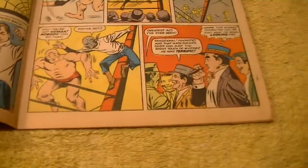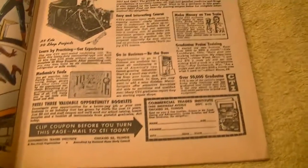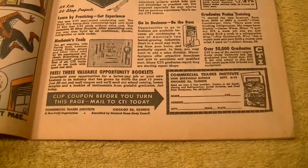There he is wrestling in the movie. That's when Uncle Ben got shot. Here we go. Another page. Nice, clear. Here's an advertisement. I guess you can become an air conditioning and cooling man from the comic books.